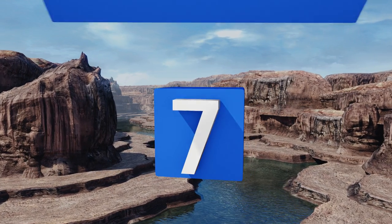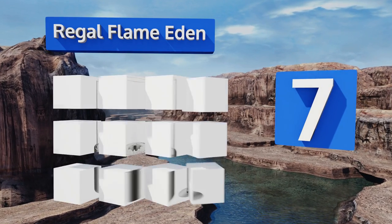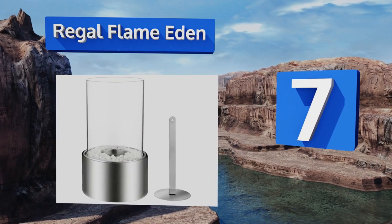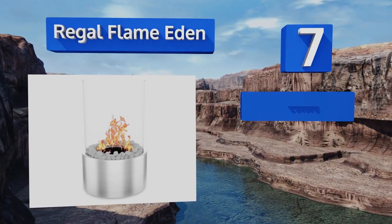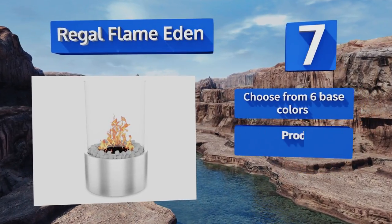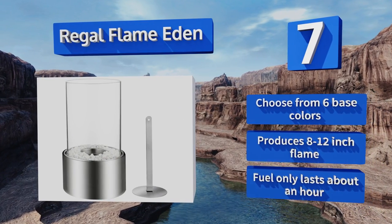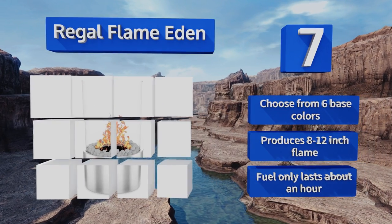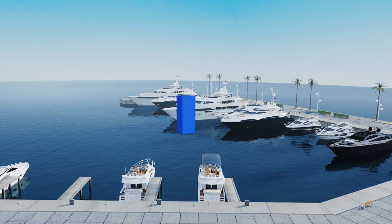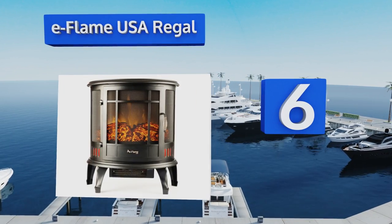At number 7, the Mini Regal Flame Eden is about the size of a large candle, and you can change up the look by substituting different colored pebbles or fire glass for the included rocks. It's not ideal for homes with young children though, as the glass and base can get pretty hot. You can choose from 6 base colors, and it produces an 8 to 12 inch flame, but the fuel only lasts about an hour.